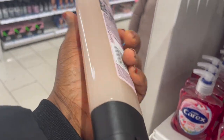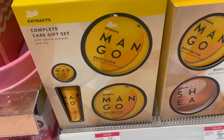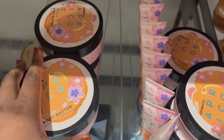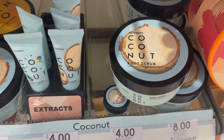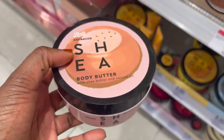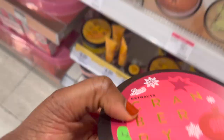Just creamy vanilla and raspberry. 250 ml. Some Boots body butter for £8. This is coconut body scrub. It's mango. Also comes with hand cream. What's this? Shea butter, body butter, cranberry body scrub. These are for £8.